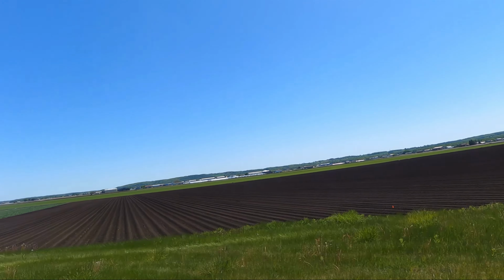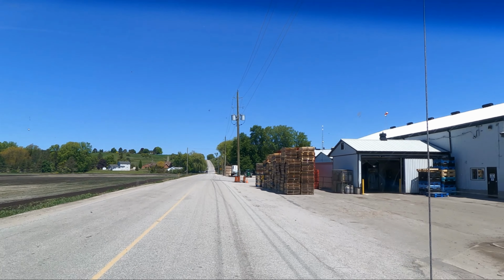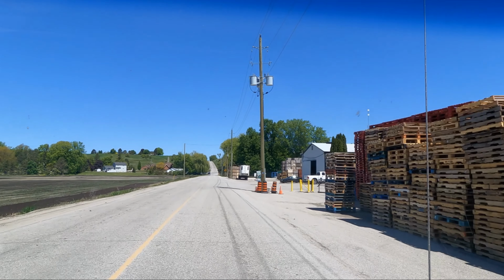There's a lot more machinery than there ever was. The irrigation is more automated, but there's still a lot of hard work. Tornado Street, wow. Look at all the stuff, all these buildings and crates and tractors and everything that are used. It's a huge amount of work.